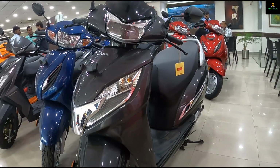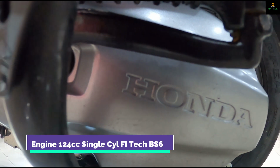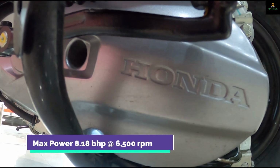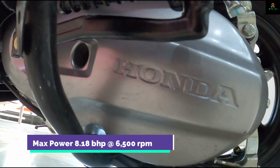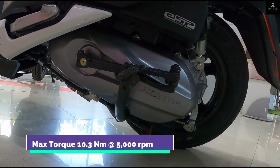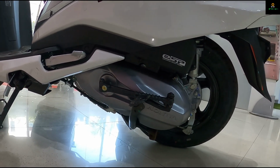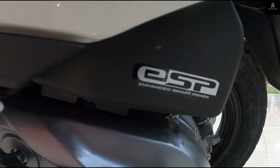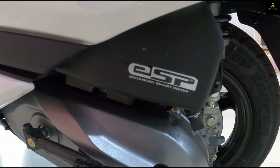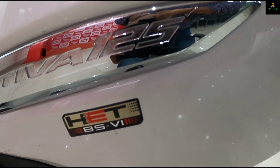For starters, the BS6 compliant 124cc single-cylinder engine comes with fuel injection technology this time that produces a power of around 8.1 bhp at 6500 rpm and peak torque of around 10.3 Newton meters at 5000 rpm. The motor now benefits from an ACG starter technology, enhanced smart power system, which is ESP, and tumble flow technology. Honda claims that the Activa 125 BS6 is now 13% more fuel efficient than its older generations.